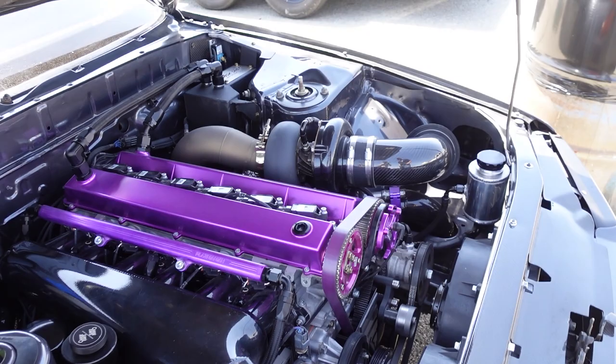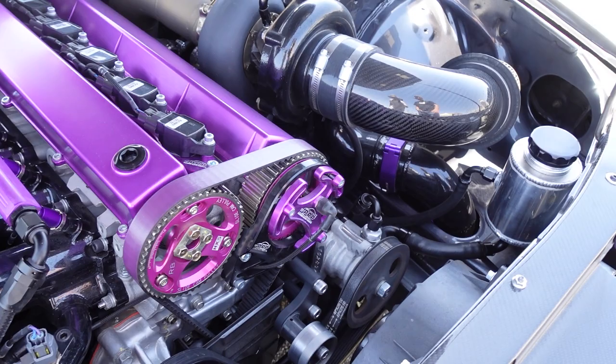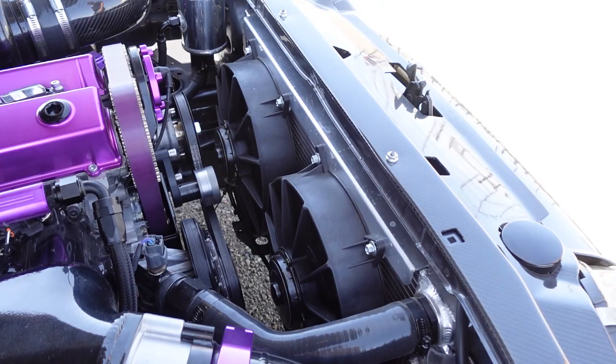This is one of my favorite pieces, the 2.6 Engineering power steering. I guess new pump and bracket and all that. Just cleans it up a lot. I think the stock one's pretty ugly sitting there, you know. That's a tucked radiator, so that's pretty cool. That's the only way to really fit these big fans in there. It's kind of cool, the fill on the front.